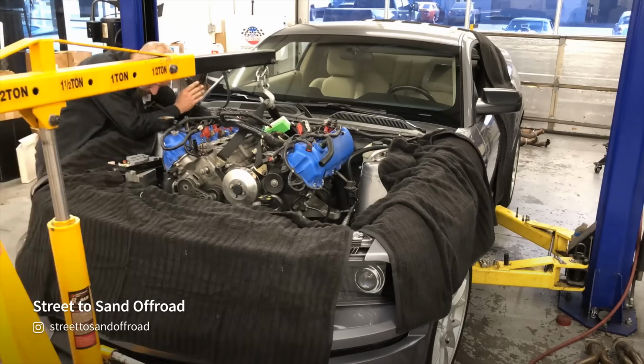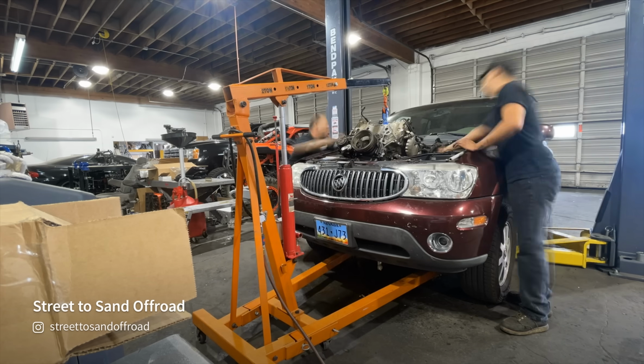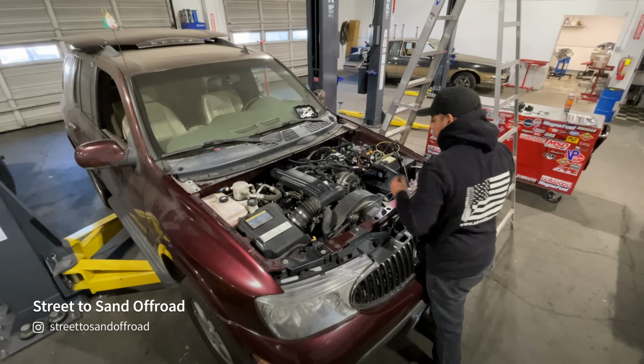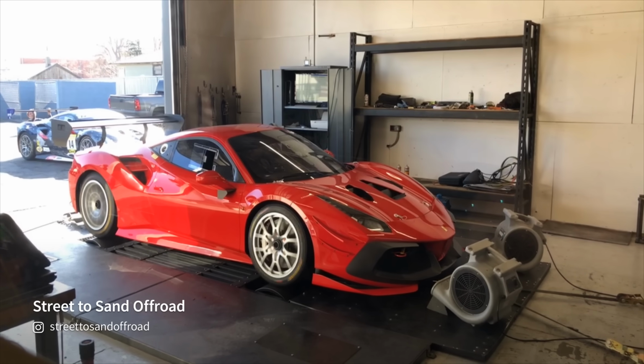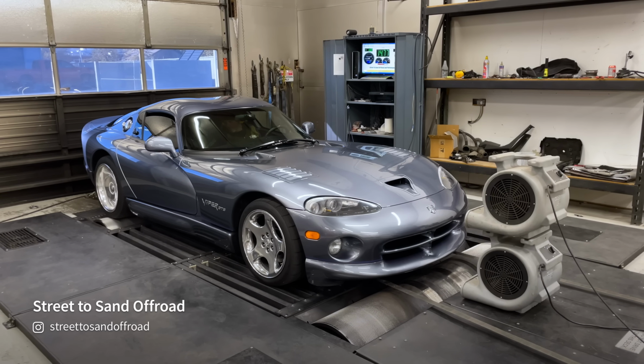They specialize in building and tuning Camaros, Corvettes, Mustangs, Chargers, old school hot rods, all kinds of off-road vehicles, and they'll also fulfill unique requests like LS3 swapping your 2006 Buick Rainier. The owner of Street to Sand, Dustin, has literally tuned over 1,000 vehicles, from Bentleys and Ferraris to my buddy's Camaro, and of course my Mustang at least half a dozen times, so I know the Viper's in good hands.